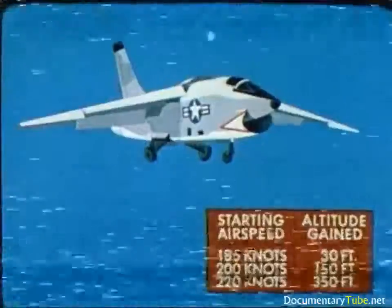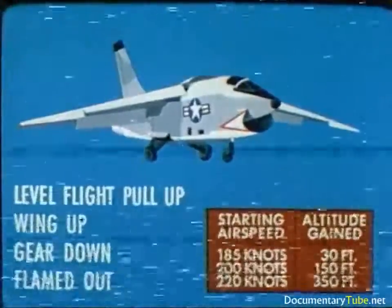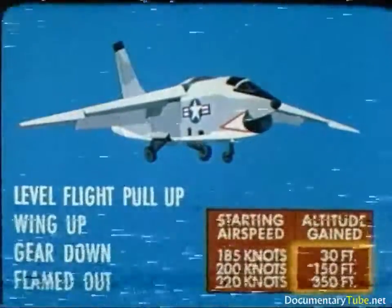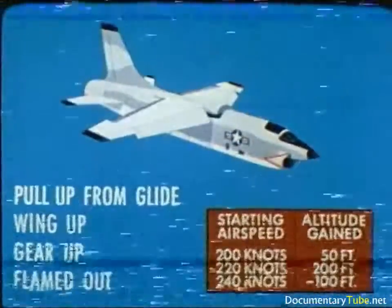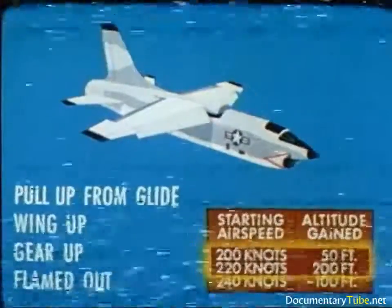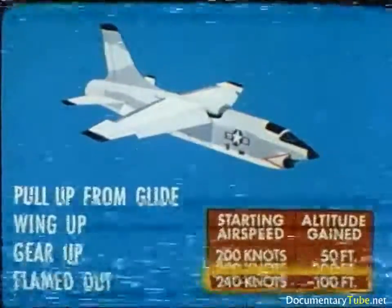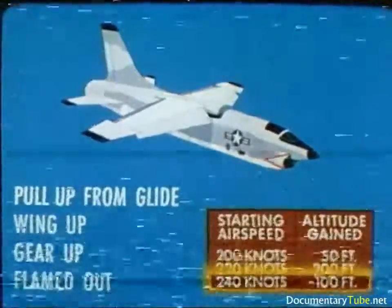An instrumented zoom capability study on the F-8 under simulated flame-out conditions shows that a zoom maneuver started from level flight at airspeeds between 185 and 220 knots results in a net altitude gain. By contrast, zooming up from a glide results in net altitude gains at 200 and 220 knots. But because of the glide angle at 240 knots, the zoom results in a net loss of 100 feet. Let's look at the case of the net loss.